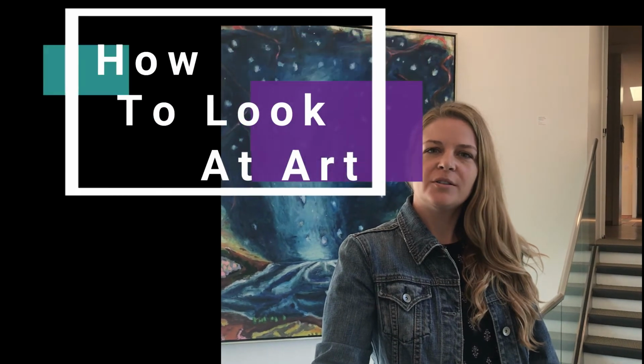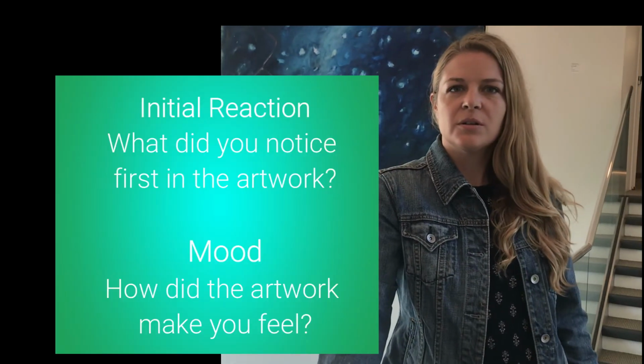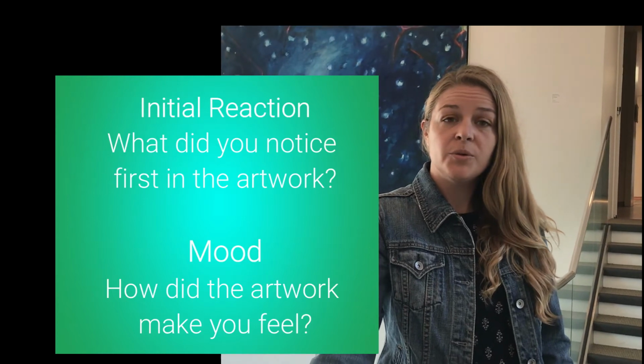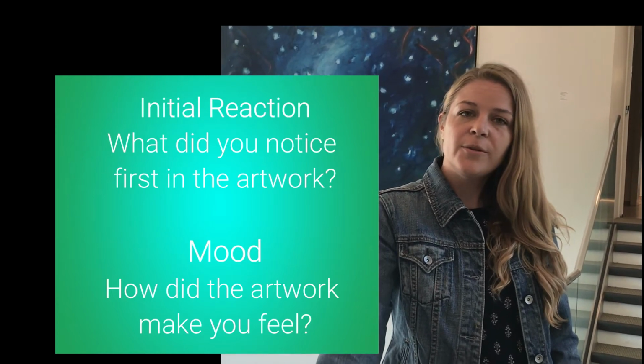But how do we look at a piece of art? First thing you can think of is, what was your initial reaction to the artwork? How did the artwork make you feel? Is there a mood? The other things to keep in mind is that there are tools that artists can use to help convey their ideas to the viewer. They're kind of like tools in a toolbox.